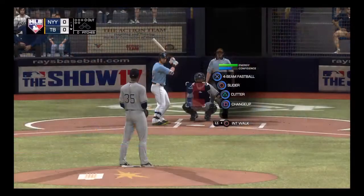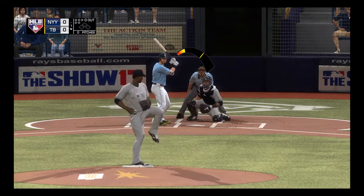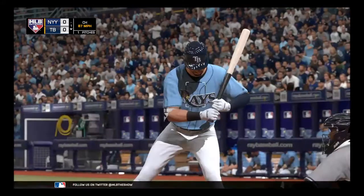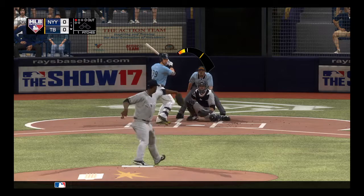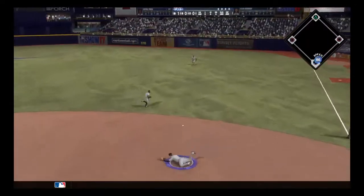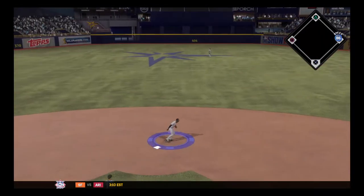Standing in, Kevin Kiermaier. He'll lead things off here in the bottom half of the first. And leading off for the Rays. Off-speed pitch in the dirt as he takes it for a ball. This is on the ground over to first. And the Rays are in the hit column for the first time this year.